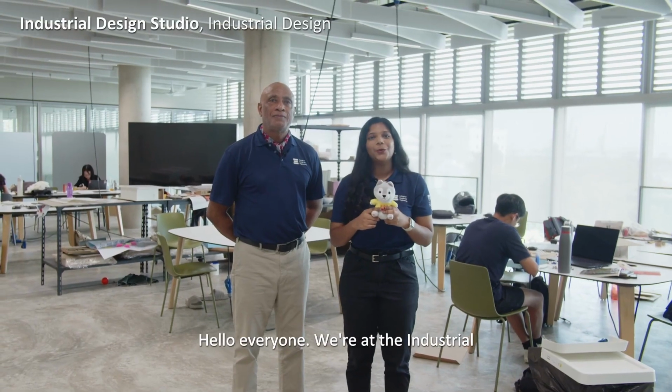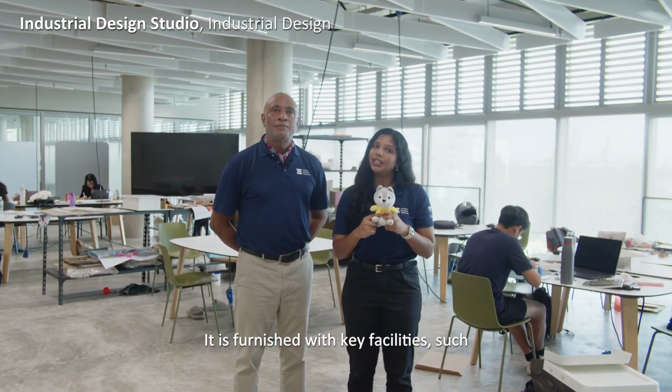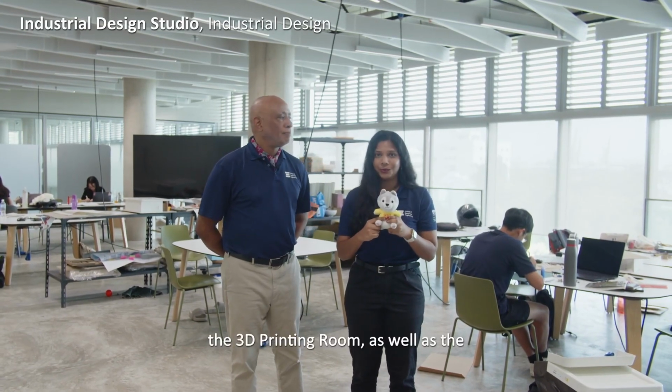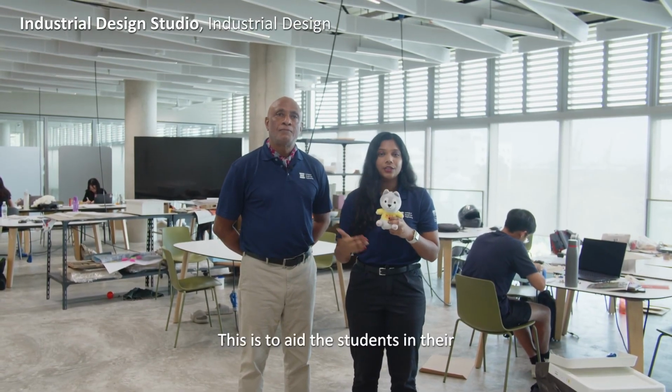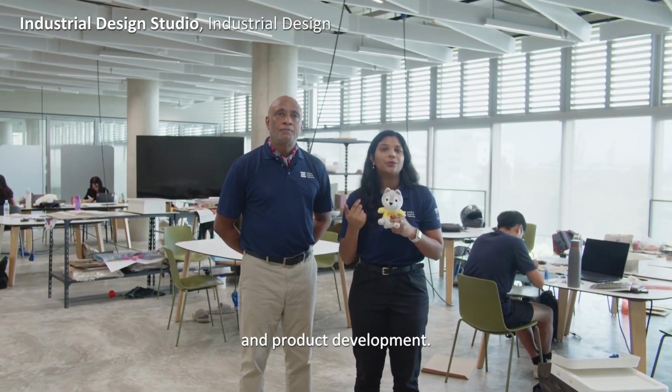Hello everyone, we're at the Industrial Design Space in SDE 4. This is the creative hub for the Industrial Design program in NUS. It is furnished with key facilities such as the Design Incubation Center, the 3D printing room, as well as the prototyping room for students to work in.